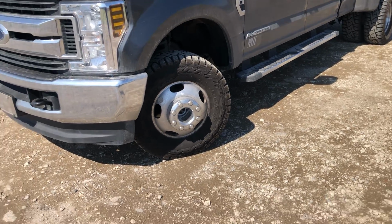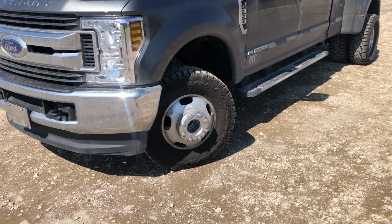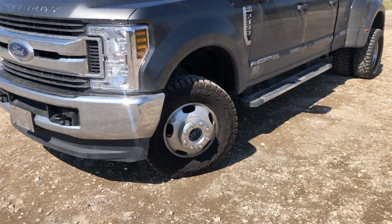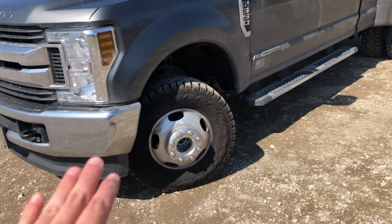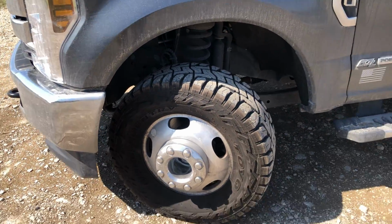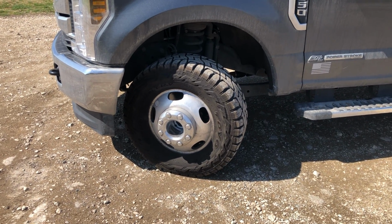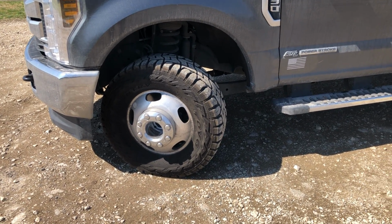Now, I do hear that you can put on 35s by 12 and a halves, but the chances of rubbing is really high. Nonetheless, you get full turning radius on these things, so you can do a full lock left, full lock right, and you have no issues whatsoever. Now, take that with a grain of salt. I think at full lock, you do get a little bit.